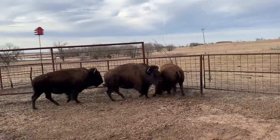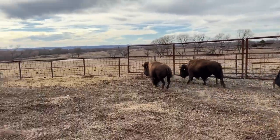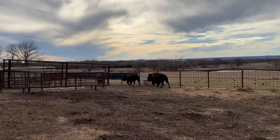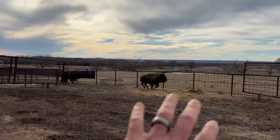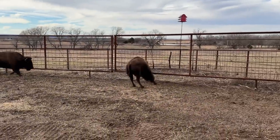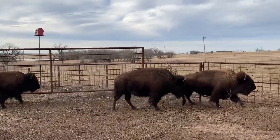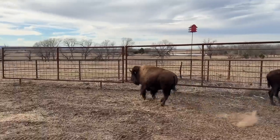As you can see here, Bell Star is the one that probably gets the most excited and stressed out. Every year that we work bison, she is the number one stressor. The other two are pretty calm, but she'll stir them up just because of her being stressed out. She got stressed out when Kevin and I, when Kevin pinned them up and then we started to work them, but she always gets a little stressed out anytime that we pin them up and work them.